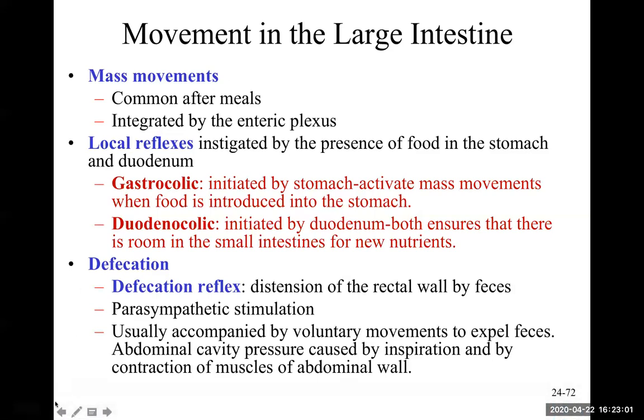Right, perfect. That's why you have to go poop, right, after you've eaten. So if somebody's giving you a little bit of stick for going to the bathroom right after you've eaten, that's why. It's a reflex, nothing we can control.